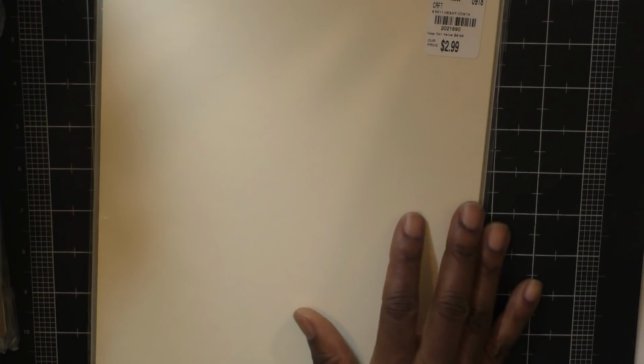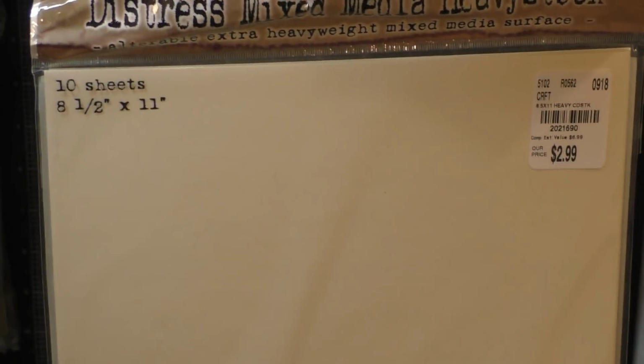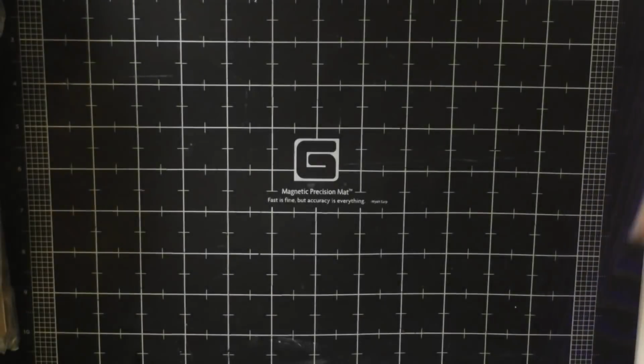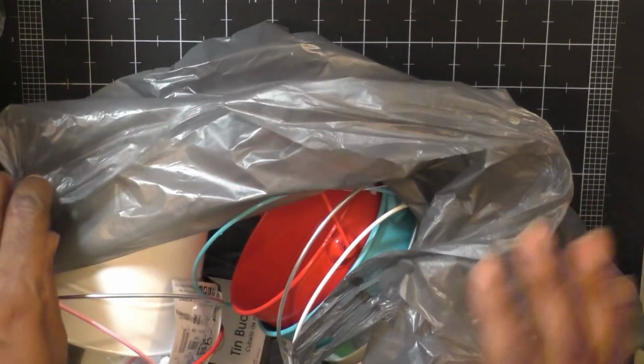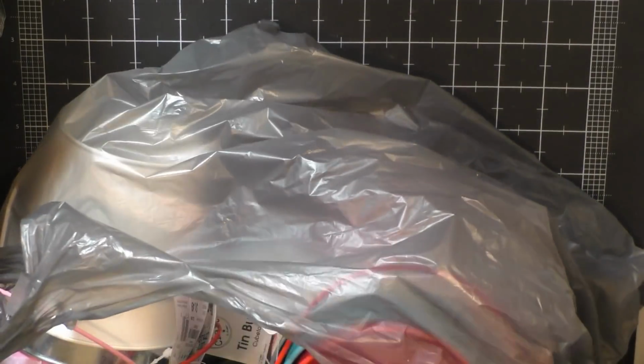They had some of this Distress cardstock. That's heavyweight mixed media. And since I love my paints and my mixed media, I only got one this time because I already have some. And then this that I indulged in are these little pails. I was not going to get these at all.